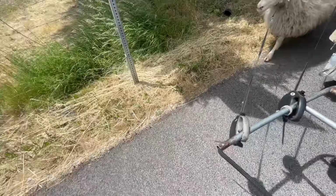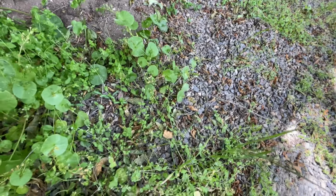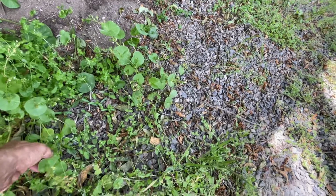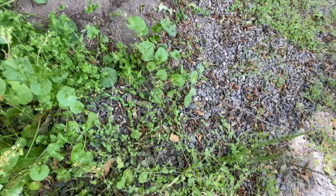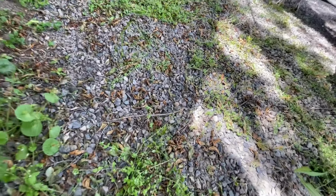Look, there's miner's lettuce here. Where else are you gonna find miner's lettuce? I want some. Yeah, look at this. Miner's lettuce is all drying up. It's getting hot going into summer. Not enough moisture for it. It's getting too hot.